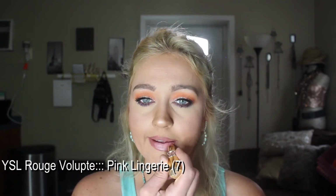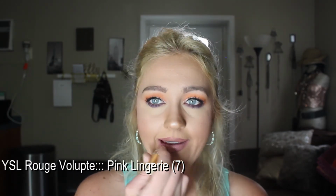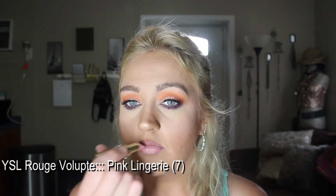Really pretty cool tone pink. So beautiful. And for my lipstick, I'm using YSL Rouge Volupte in the shade number 7, Pink Lingerie. And I love the contrast between this cool toned lip and the warm on the eyes. It turned out perfect.